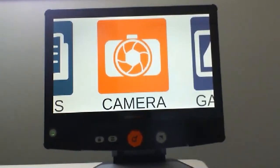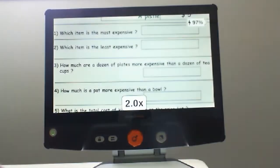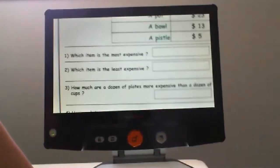So to keep on going, the battery life is 5 to 6 hours. So if you want portability and freedom all day long, it lasts 5 to 6 hours. So in this unit, if I go back here, you have just a regular CCTV. You're able to see your documents underneath.